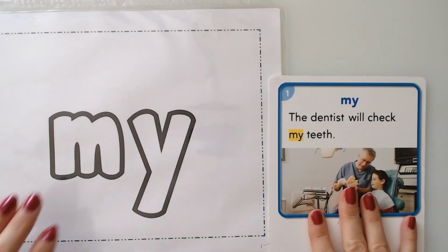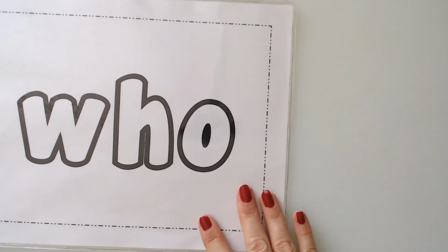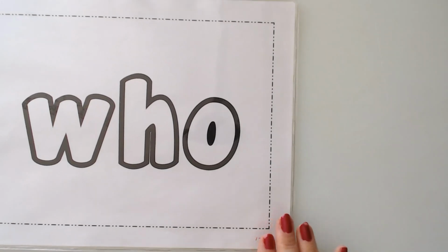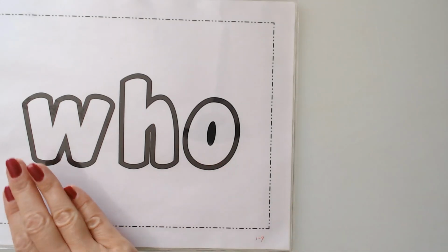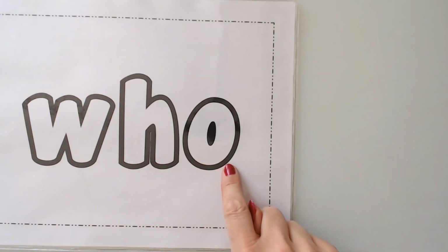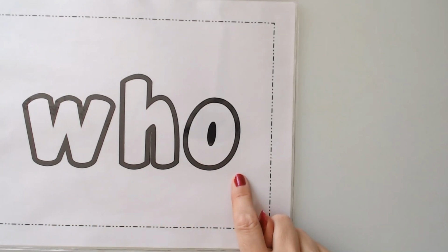And after that, we have the sight word who. WH is what many of our question words begin with, and usually it says w, like in the word what. But in the word who, it's like the W's not even there. So just remember, WHO spells who. You're going to have to just work on that one.